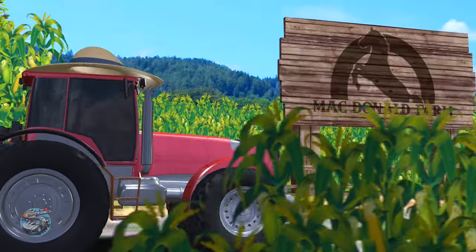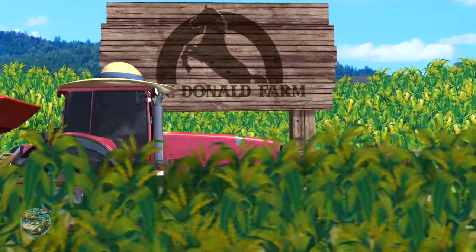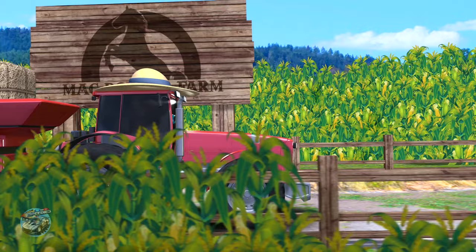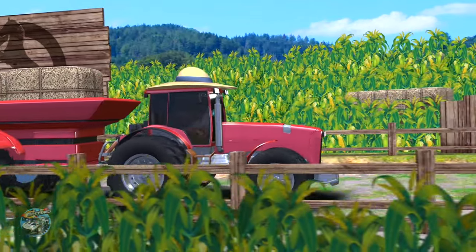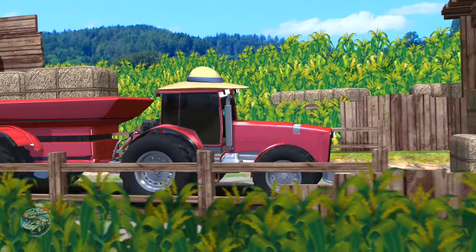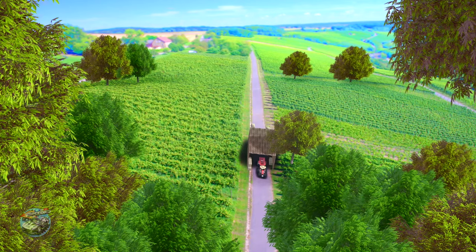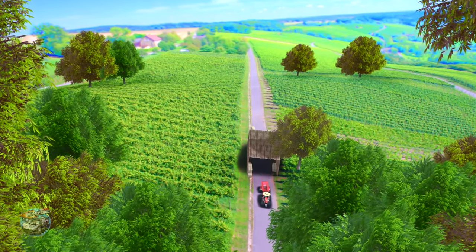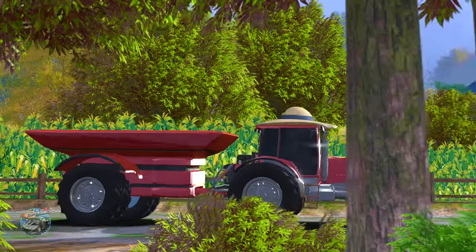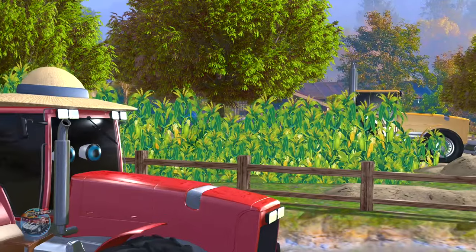And on his farm he had a horse, E-I-E-I-O. With a nay-nay here and a nay-nay there, here a nay, there a nay, everywhere a nay-nay. Old MacDonald had a farm, E-I-E-I-O.